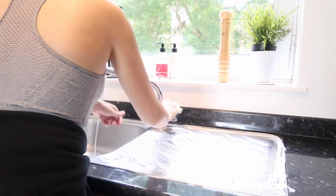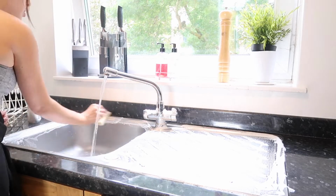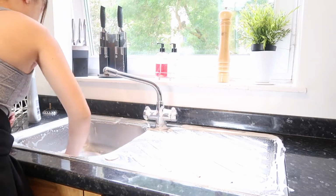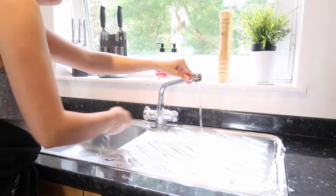We are obviously looking to do our kitchen again because we're obsessed with white, as you can tell from our house. But at the minute, our kitchen is stainless steel with, you know, black surfaces and wooden cupboards, but we obviously have to make do with what we've got. So definitely use stainless steel shininess in your kitchen because it makes everything look so brand new.